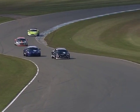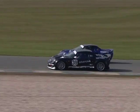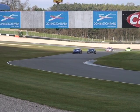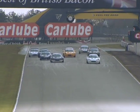They'll be making their way around down into the Craners and down into the old hairpin. We now see 2 cars running very close together, 39 and 41. Yeah, looking very, very difficult to make that car stick sometimes. Not sure whether that driver on the outside is actually going to turn in on you.